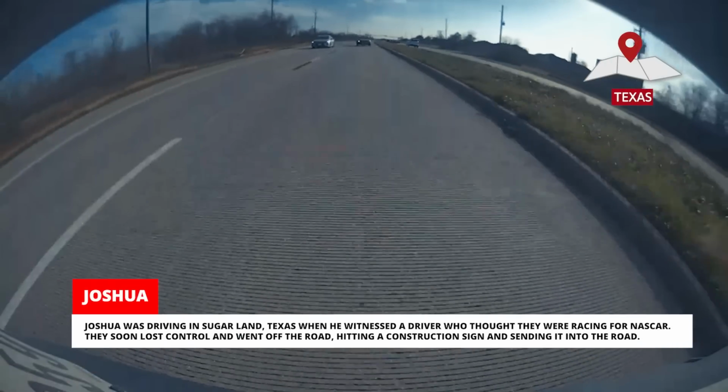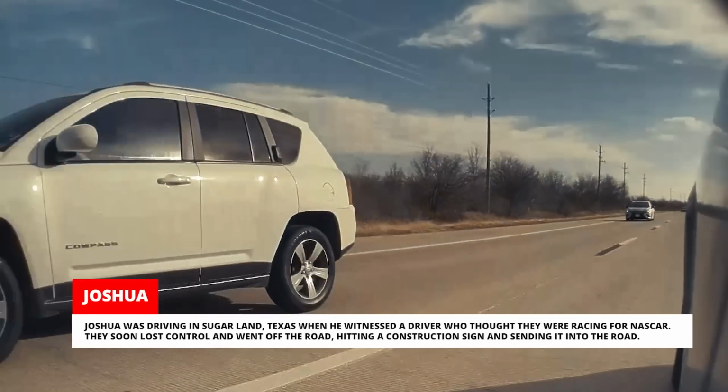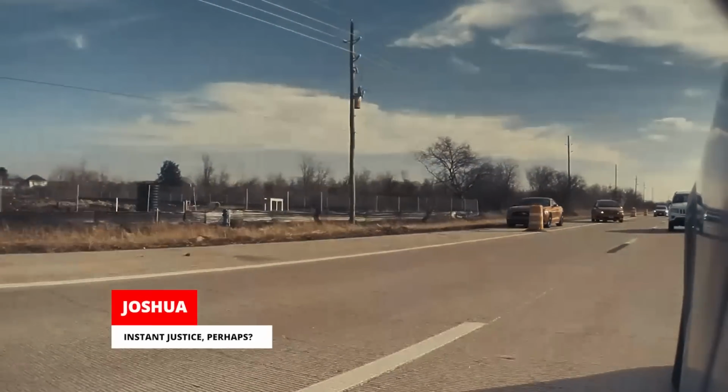Joshua was driving in Sugar Land, Texas, when he witnessed a driver who thought they were racing for NASCAR. They soon lost control and went off the road, hitting a construction sign and sending it into the road. Instant justice, perhaps?